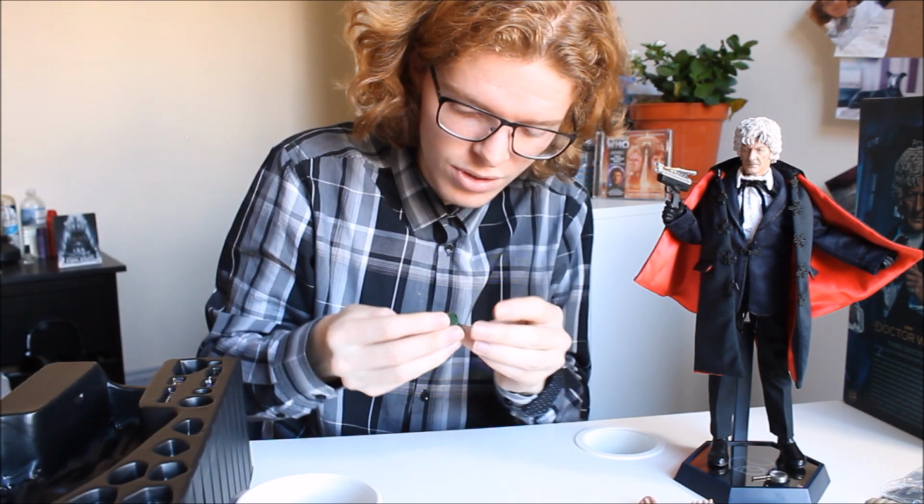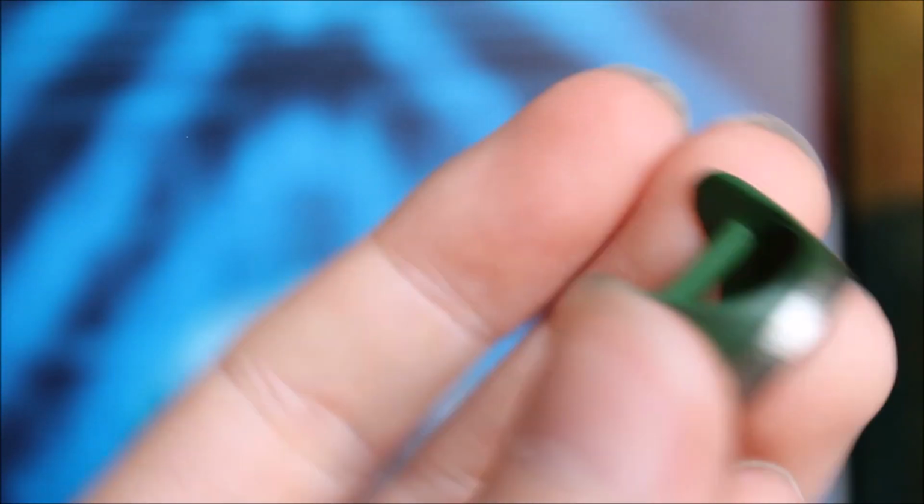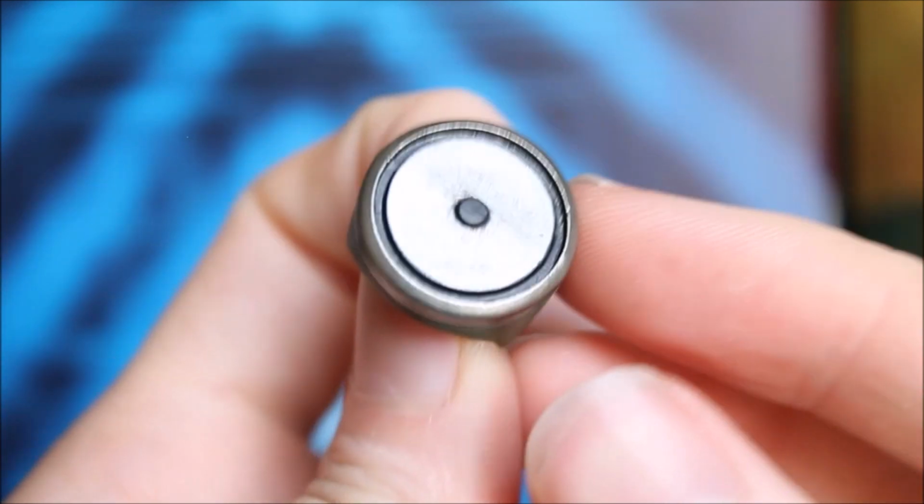Sea Devil's gun. No Sea Devil to go with him though. I suppose you could make your own. Of course we have the shooty laser bit there in the middle, and then as we turn around to the back we also have that handle section, very easy for the Third Doctor to hold. A big piece. I'm used to the Character Options ones and of course they're much smaller, so that's quite a cool little thing.